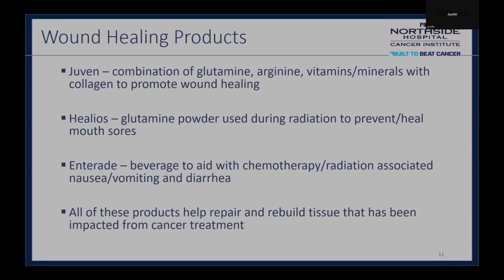The first one is Juven. It is a powder that you mix with water twice a day. It comes in a packet, and you just pour the packet into 8 to 10 ounces of water twice a day. It has glutamine, arginine, vitamins and minerals, and collagen, as well as vitamin C and zinc in it, just to help with wound healing. So these are good if you have a surgical wound, or if you have any sort of radiation wounds, once you're done with radiation, again, that's where Juven can help.